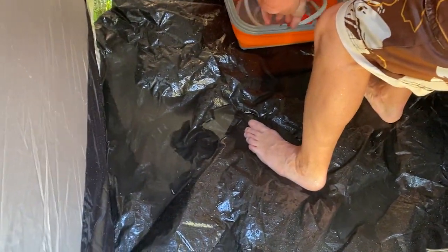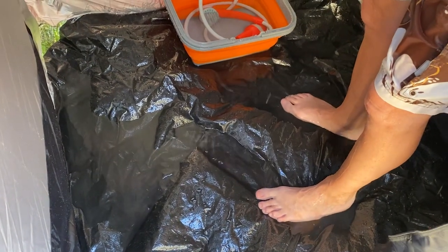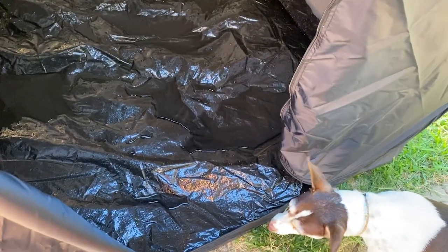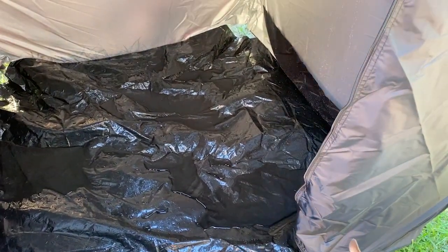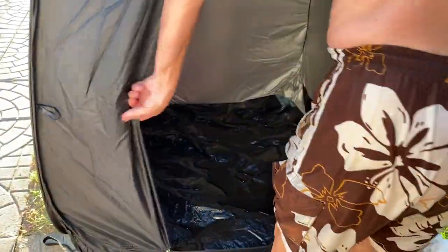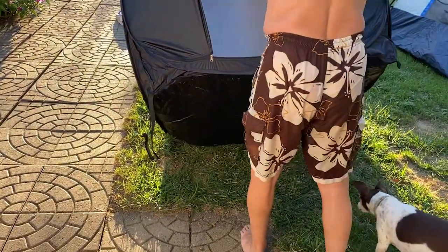It's kind of gathering water on the floor, but well, it depends on your ground, I think. So, after the shower, if you've got some water on the floor, we can just dump it off, I think, by just lifting it up a little bit and it runs out the edges.